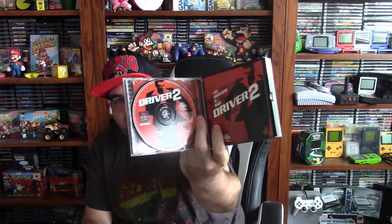Alright, first one here, and the only PS1 game, is Driver 2: The Wheelman Is Back. Very nice shape, very cool. This one I can't open and show you because it's the only PS1 game, but it is complete. It's got both discs, which is really nice. Almost brand new shape, and that's how all these games are, which is really exciting. Alright, now we'll get into PS2 games. These are all alphabetized. I spent some time to put them all together.